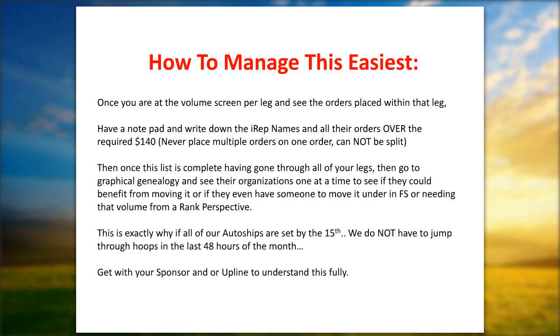So as I said, once you're at the volume screen per leg and you see the order placed within that leg, you want to have that notepad to write down each of the IREPs' names, all their orders over the required 140. As I said, never place multiple orders on one order because it cannot be split. Okay, so have all of your separate orders done separately so you can move them.